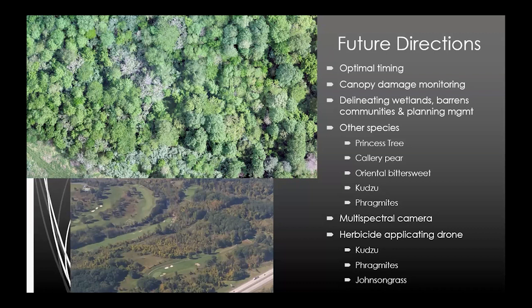Some other species that are under consideration for the monitoring include, as Nick mentioned before, the princess tree or Paulownia. In this top left image, you see some of the Paulownia here that's in bloom, really sticks out. It's these really kind of light colored areas in this image. So that definitely has some potential. Callery pear, I think, is another one that will be a lot like that.